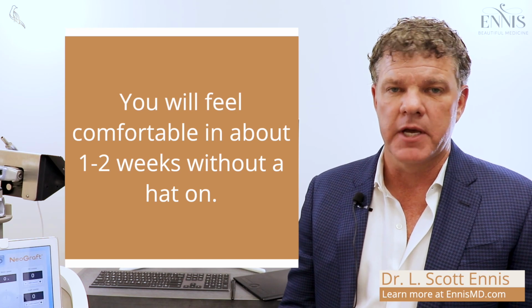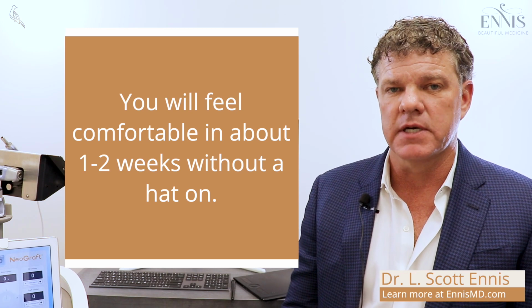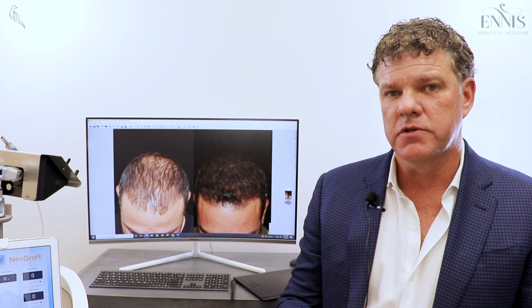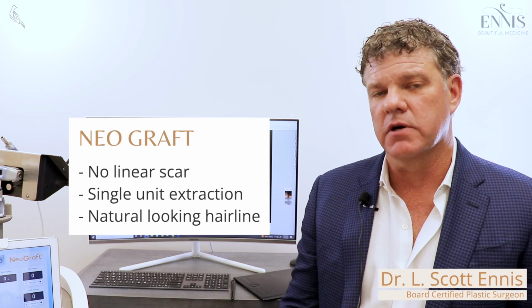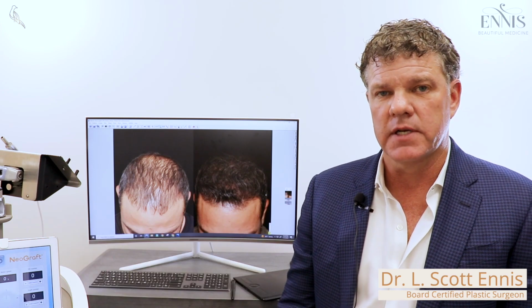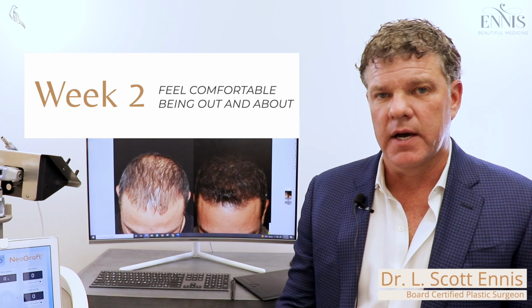You'll feel pretty comfortable being out and about without a hat on probably in 1.5 to 2 weeks, because there are some little scabs on the scalp where we put these hairs in. The donor site from the back, where we get the hair, those little spots heal up. We do them with a NeoGraft, so there's no scar. There's no linear scar like there used to be with the hair transplant. So no scar in the back, and we put the hairs on the front. Those scabs will be gone, like I said, in 1.5 to 2 weeks. You feel very comfortable being out and about without a hat on.